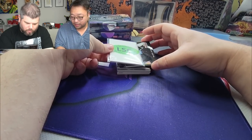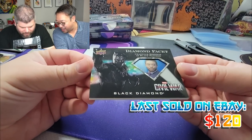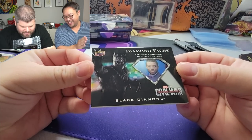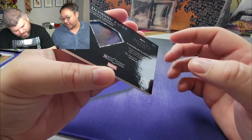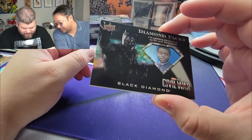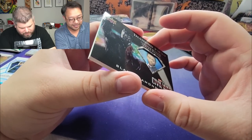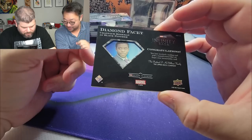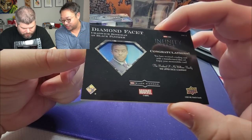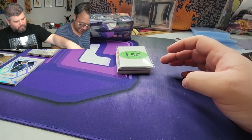Ooh, this is Civil War. Oh, Black Panther, let's go. Wow. Chadwick Boseman, let's go. Black Diamond. Is this a Diamond Fossil? Wow. I love that. That is amazing. His face right in that diamond. That's Chadwick Boseman. Rest in peace, bro. Wow. That is beautiful. My collection. That is amazing. That auto can to complete it. That is beautiful.